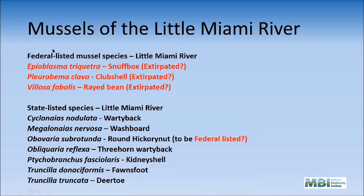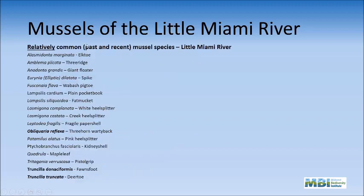So here's some species that are listed for the state. I'll just go through this real quickly because you'll get these slides later on, but there have been three federally endangered species. Here's the state listed species, meaning endangered or threatened for the state of Ohio. And then here are what I consider to be the relatively common species for the Little Miami River watershed. Basically looking at Hogarth's report and trying to pull out the ones that for the most part aren't listed by the state, but here's three of them that are in bold.